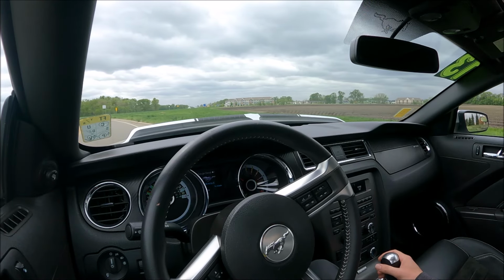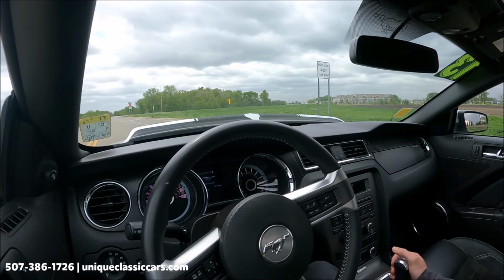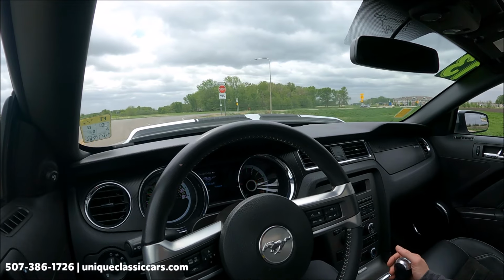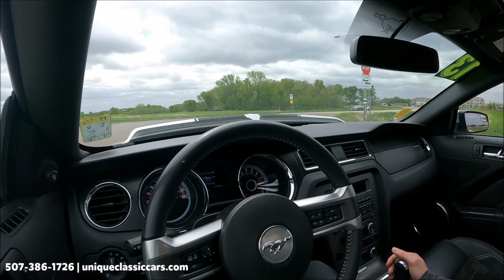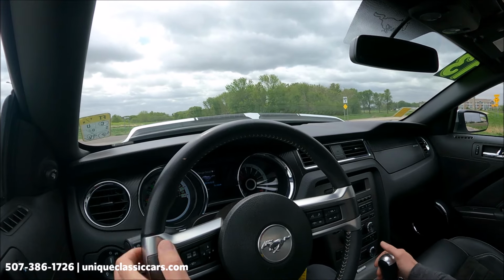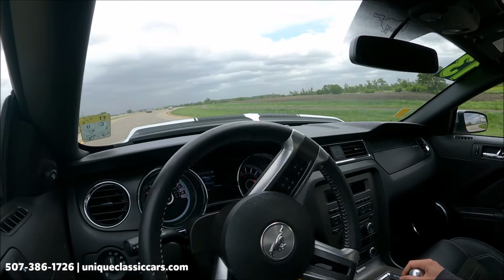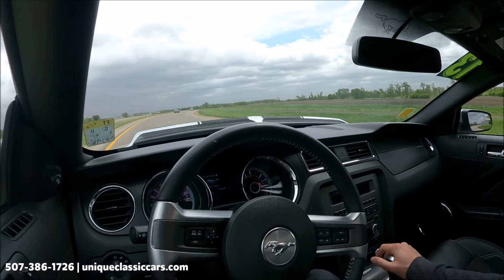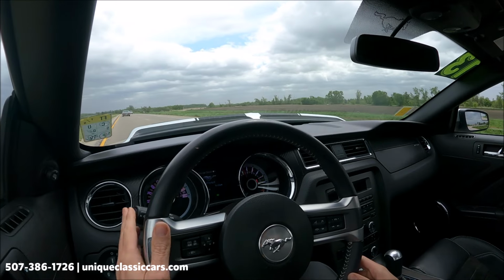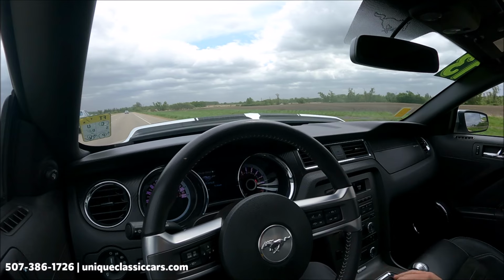Today we're driving a very fun 2013 Ford Mustang that is Roush supercharged, and we've got a 6-speed manual to play with. This car is going to be lots of fun. First of all, just listen to it. Yeah, it's fast and it sounds amazing. Let's get her in 6th.